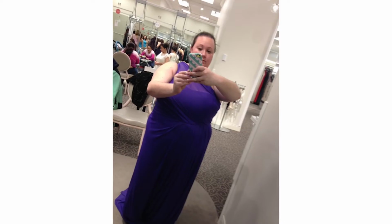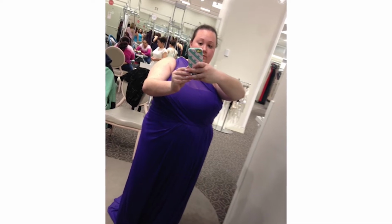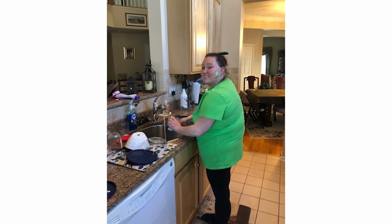Starting at the age around 9 is when I started to gain the weight. It carried on through high school. I tried different programs. I would take 20, 30 pounds off, and then it would just come right back on because I didn't have the willpower to stop eating. 3, 4 breakfasts, 3, 4 lunches, dinners. Like I would just eat big meals 6 times a day.